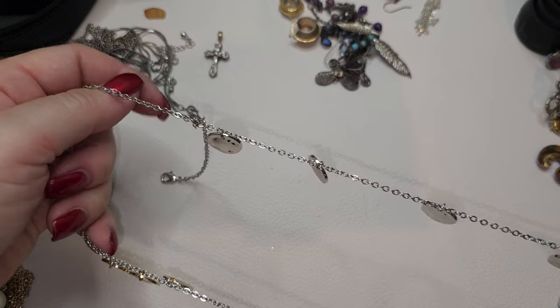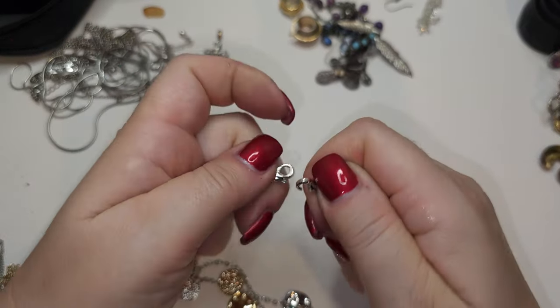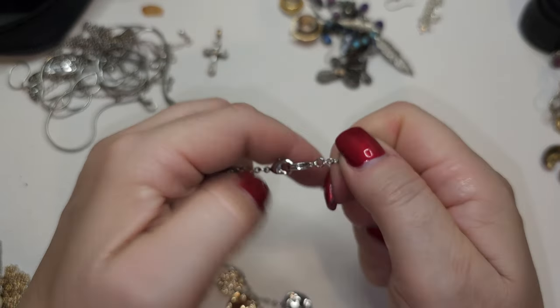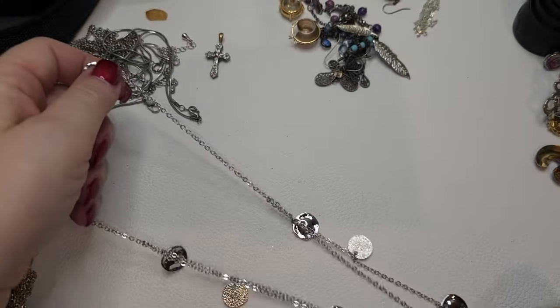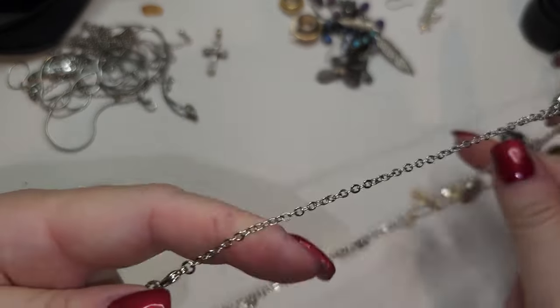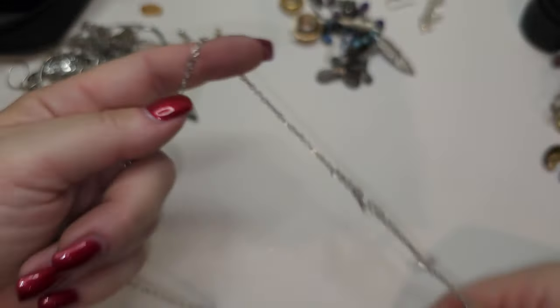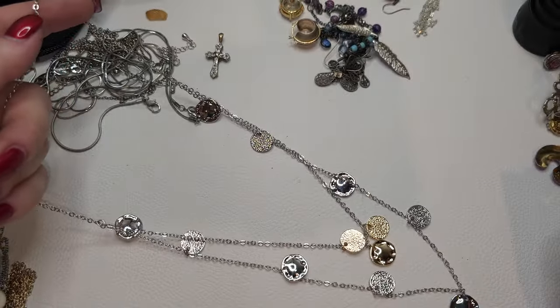Silver tone necklace. It has two lobster claws, so it might be a decoration for clothing. But it's pretty. It has some weight, silver tone and gold tone discs. Two strands, layered here. It's very clean and very pretty.